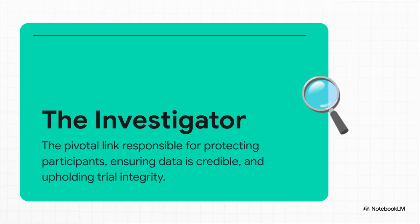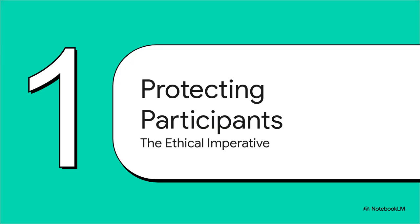They're responsible for protecting the trial participants, making sure the data is rock solid and credible, and really upholding the scientific and ethical integrity of the entire trial. It is a huge, huge responsibility. So how do they even manage all of this? Well, it helps to think of an investigator's duties as resting on three fundamental pillars.